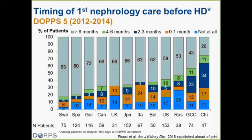And also I want to give great credit here to Lindsay Zappel, who did all the analyses for this vascular access paper, and it was really fabulous work. So here we're looking at the timing of first nephrologist care before starting dialysis and how it differs across countries. And as you can see, there's a really large variation across countries.